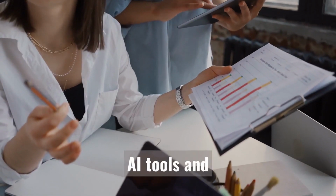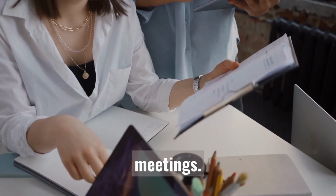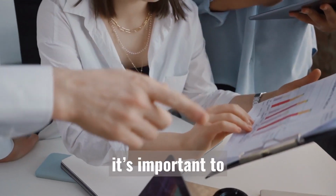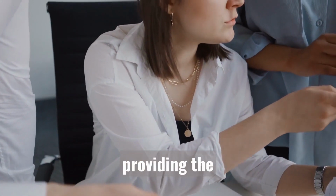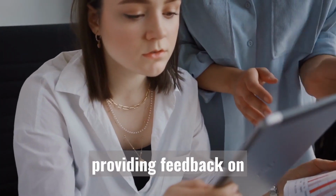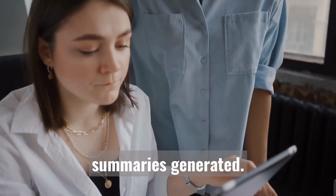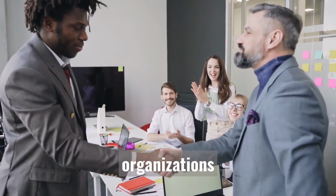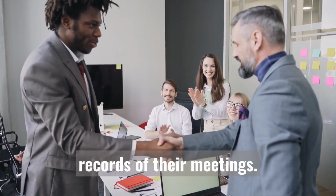There are many AI tools and AI-based solutions available to help summarize work meetings. When using AI to summarize work meetings, it's important to follow best practices to ensure accuracy. This includes providing the AI tool with enough examples of conversations, providing feedback on the summaries generated, and regularly reviewing the summaries generated. By leveraging AI to summarize work meetings, organizations can save time and money, as well as keep better records of their meetings.